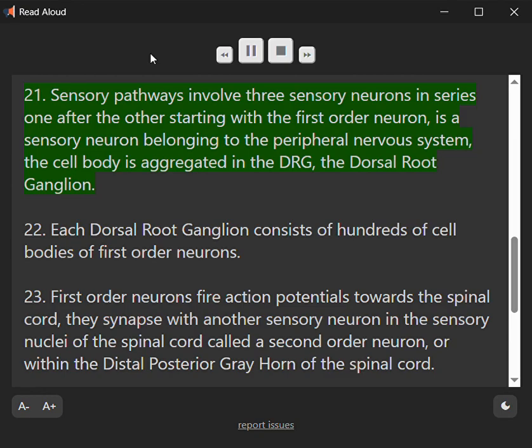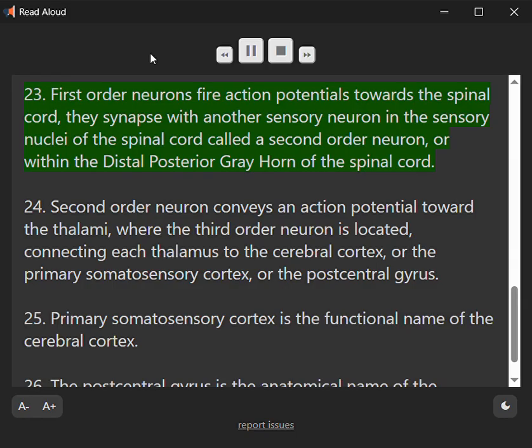Sensory pathways involve 3 sensory neurons in series, one after the other, starting with the first-order neuron, a sensory neuron belonging to the peripheral nervous system. The cell bodies are aggregated in the DRG, the dorsal root ganglion. Each dorsal root ganglion consists of hundreds of cell bodies of first-order neurons. First-order neurons fire action potentials towards the spinal cord. They synapse with another sensory neuron, called a second-order neuron, in the sensory nuclei of the spinal cord, within the distal posterior gray horn of the spinal cord.